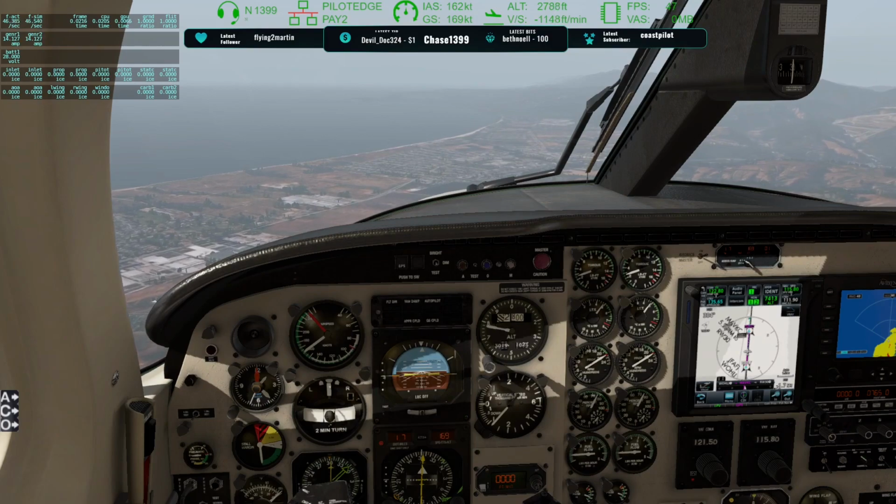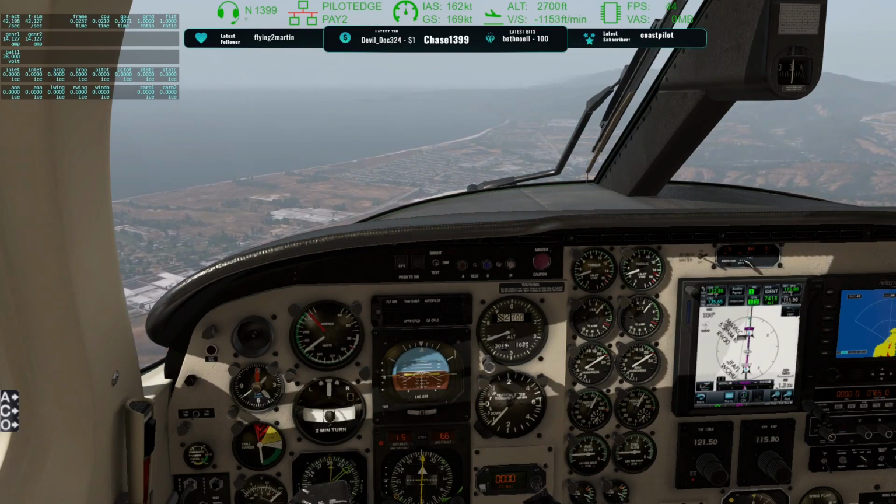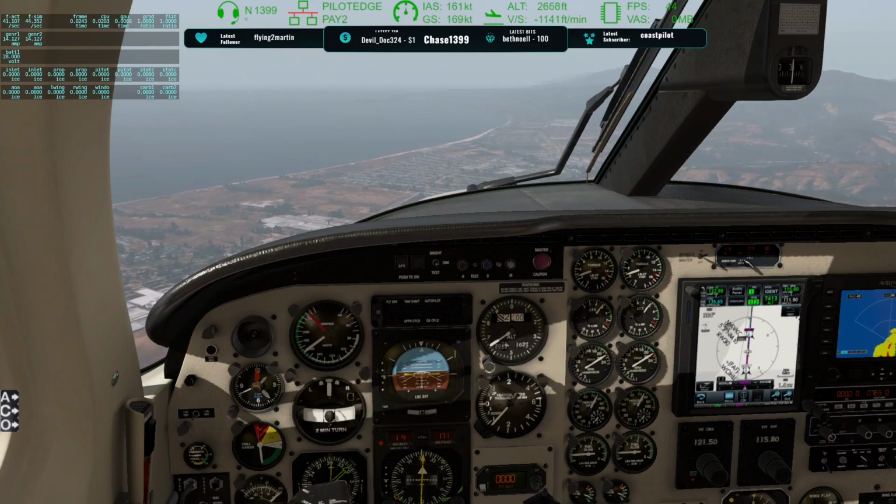Half Moon Bay traffic, Piper Cheyenne 139, established on the RNAV 30 approach, 10-mile final for runway 30, Half Moon Bay traffic.